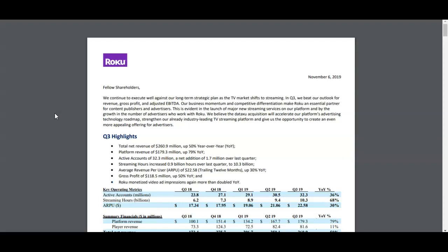So I want to show you the latest report for Roku, and it has some pretty awesome numbers here. Roku total revenue $260 million, up 50% year over year. Platform revenue $179 million. Active accounts. This is one of the numbers I really look at. Not just the total accounts. Active accounts. 32 million active accounts.